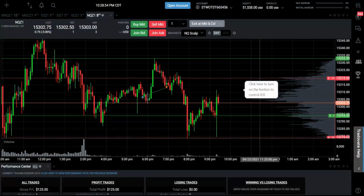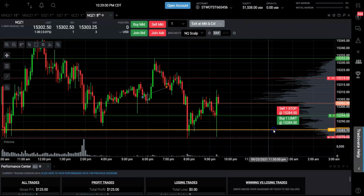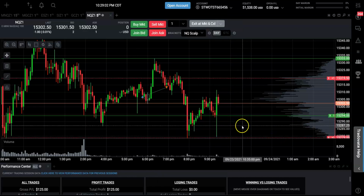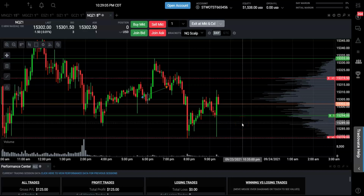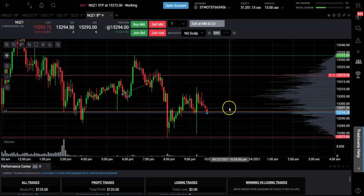It is telling us we should be paying 15,289. I don't think we get filled at 15,289, which would be down here. It would be beautiful, but I don't think it's realistic. So I'm moving everything up by about 5 handles. The order just got filled.